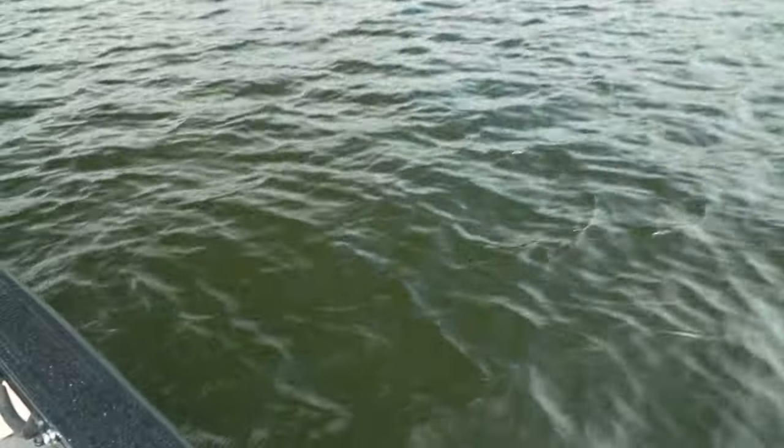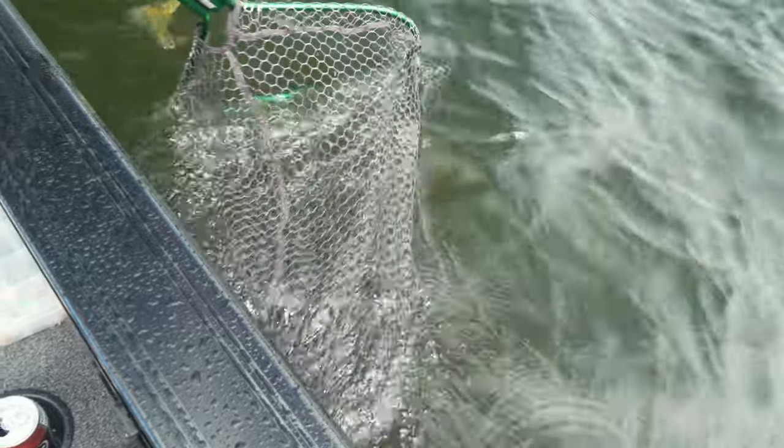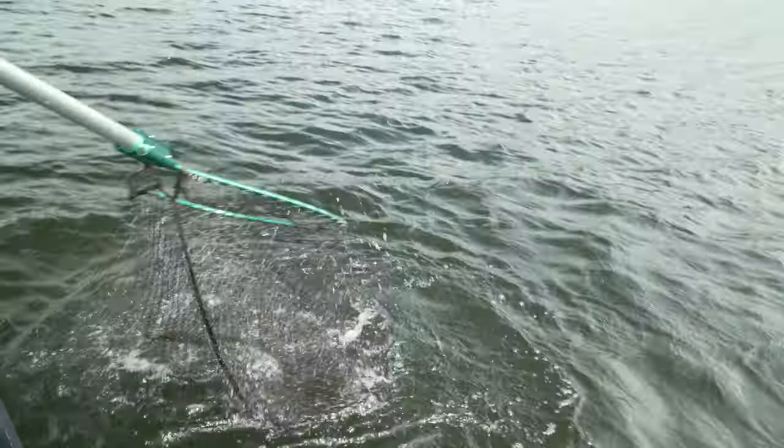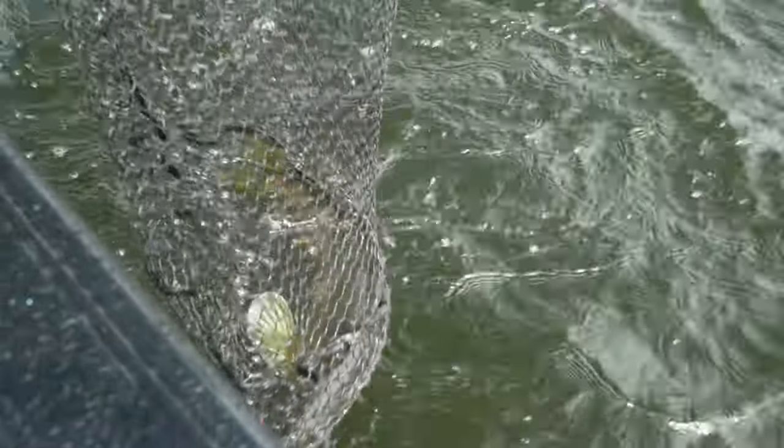Oh, here he is. I should probably get the net. Nope, he's not ready. Still down. This is a big fish. I like this. Oh, I like big starter fish, hon. Yes. That is a big walleye. Ooh, and just a tiny little hook. Yes. Oh my gosh. Nice. That's a nice one to start us off.